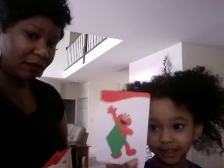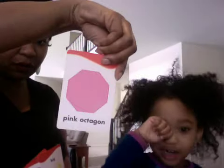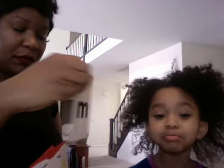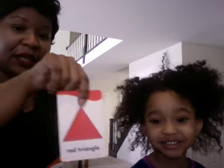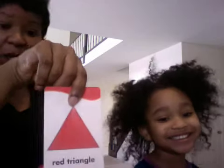Okay, what is this? It's a diamond. What color? Green. All right. And what is this? Octagon. And what color? Pink. Good job. And what letter is this? It's an M. And what is the M? Mm-mm. Good job. All right. And what is this? It's an oval. And what color? It's green. All right. And what is this? It's a triangle. And what color? It's red. Good job.